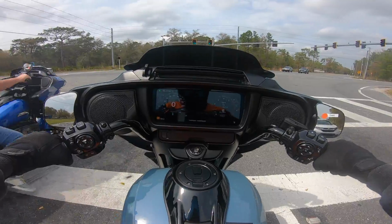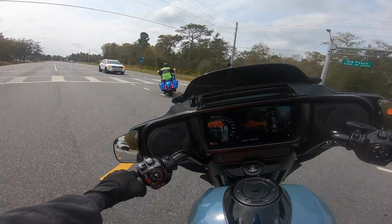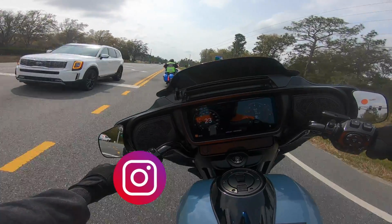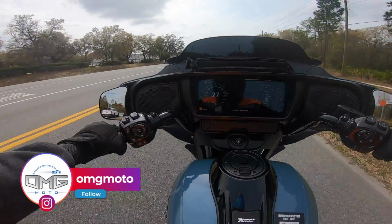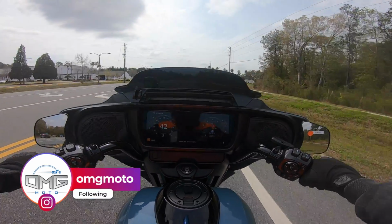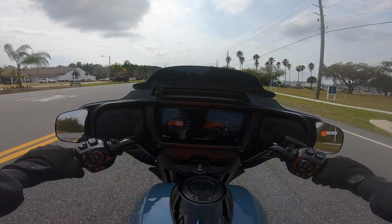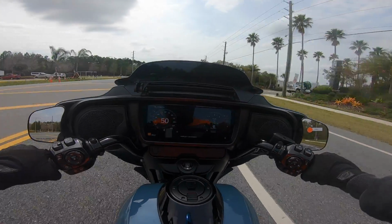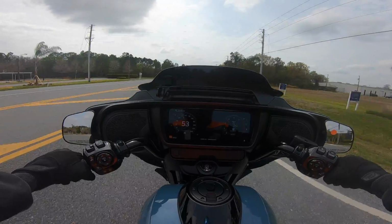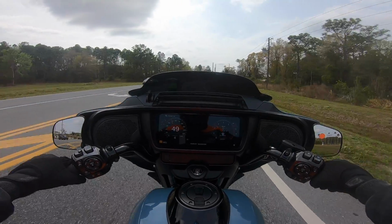These clutches are so tight. They feel so good. I'm really trying not to scrape these floorboards. I'm being quiet right now because I'm just kind of blown away on the feel. I'm absolutely blown away on the feel of this Street Glide right here.